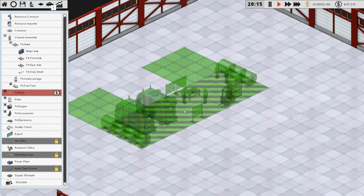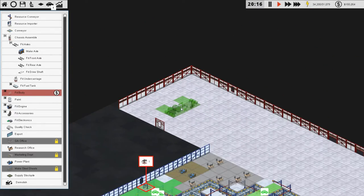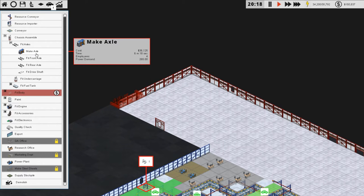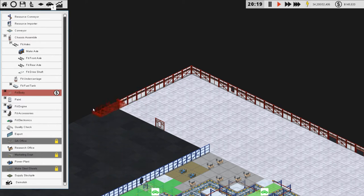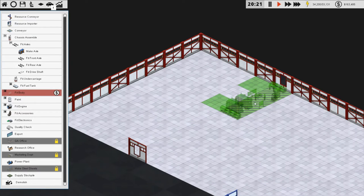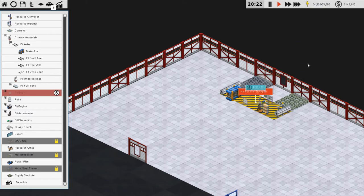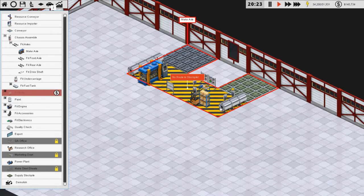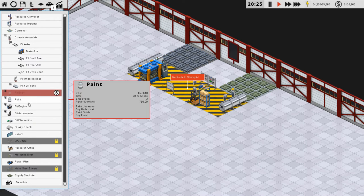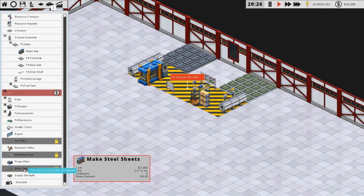We have a stockpile here. How expensive is this? It's quite expensive. Okay, I'm gonna do it like this. We definitely do wanna have imports here. So let's go make it here. What do you require? You have two things, okay. Input, output. You require steel. All right, steel sheets.